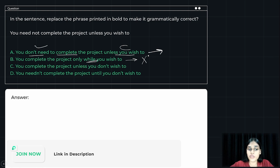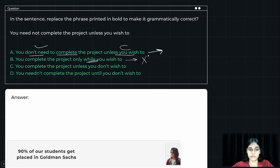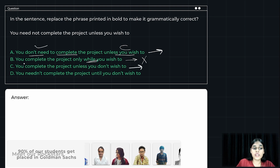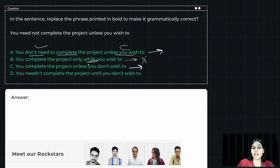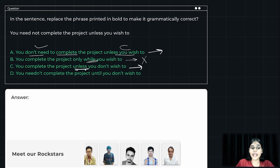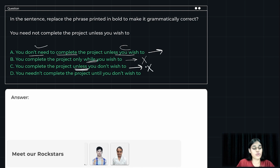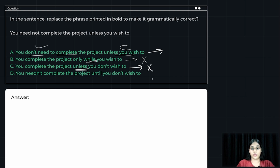You complete the project unless you don't wish to. Again, this is a wrong usage. Here, the usage of unless is wrong, right? So again, this sentence goes wrong. You need not complete the project until you don't wish to. Again, this is wrong because you don't use until in this sentence, right?